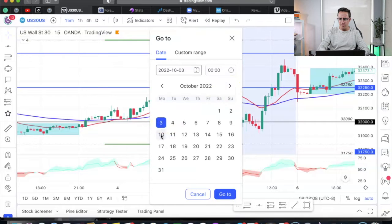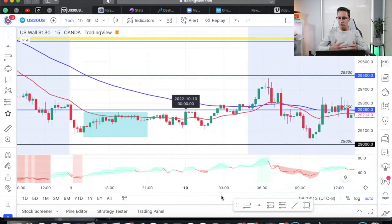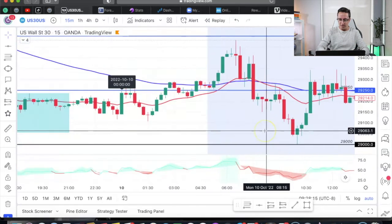Let's do this week in October, the 10th through the 16th, and let's see if we can see any of those patterns that are occurring right at that 6:15 time. And I already see one.